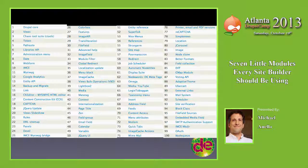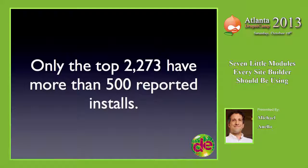So that's all Drupal modules. If you look here, this is that same slide as before, but number 17 is CCK. Those of you who were around in Drupal 6 days, you probably use CCK. It's still number 17. So there's a lot of Drupal 6 sites out there still. So here's what I think is kind of interesting. I write the back page for Drupal Watchdog magazine, and I like to put stats on there. So I think in my next column in Drupal Watchdog, I'm going to dive into these numbers a little bit more. But out of those 13,000, I think it's about 20% of them have more than 500 reported installs.